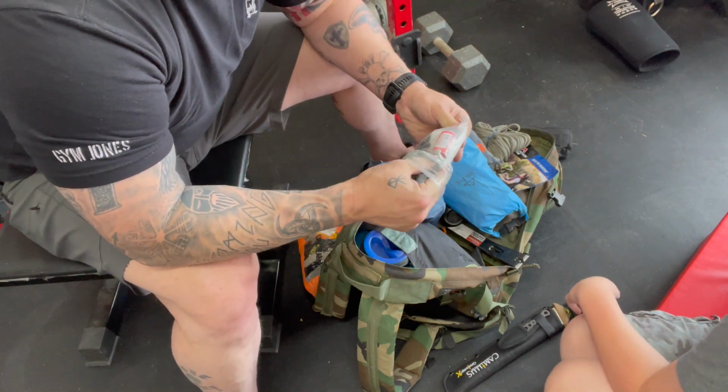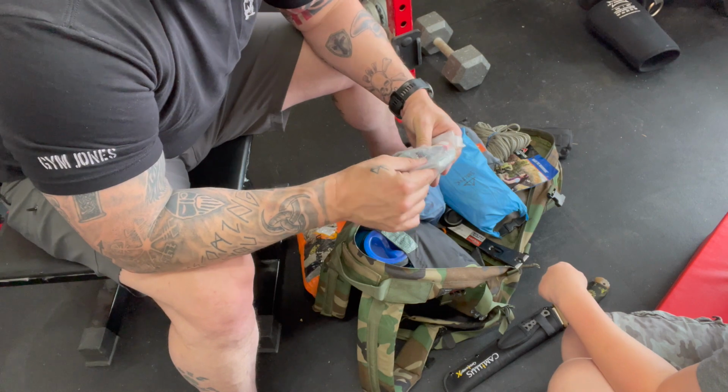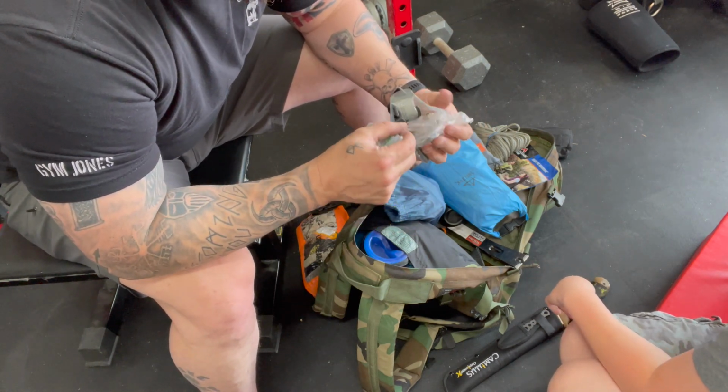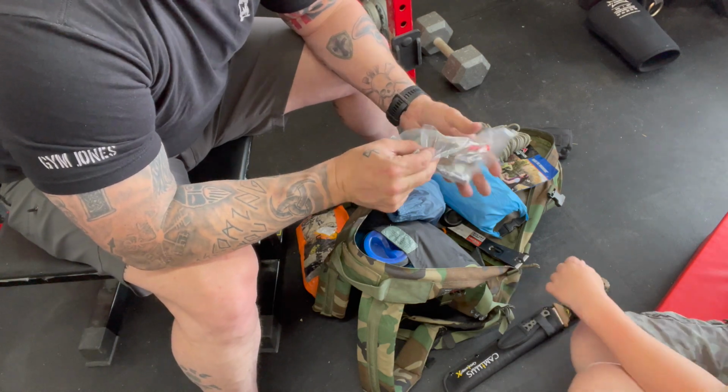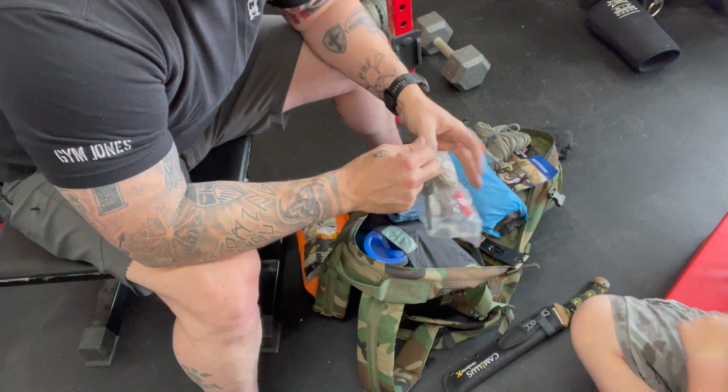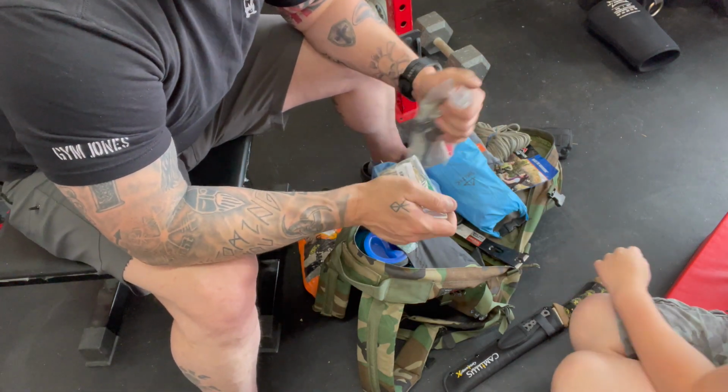What do we got in here? What else? So a little bag of stuff. Yeah, we got these little sticks. So these are little sticks to light a fire, like in your house, in your fireplace. They work really well. Ferrocerium rod, lighters, all that groovy stuff.